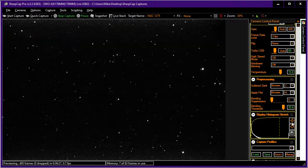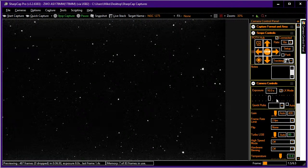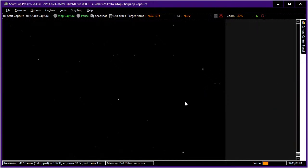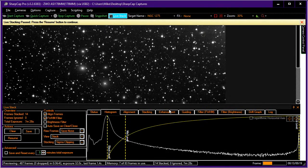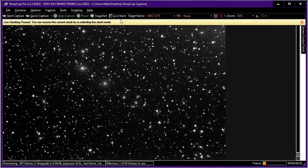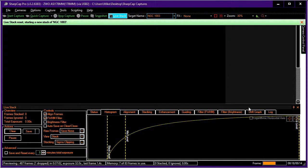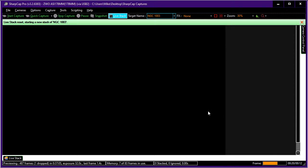That looks right. So, actually, no, going the wrong way. We'll do the full 32 seconds, reset. Start our stack. Shoot. Before I do that, though, NGC 1003, let's get the right name on it. 1003. Start our stack. Clear out 1275. And start on the new one.